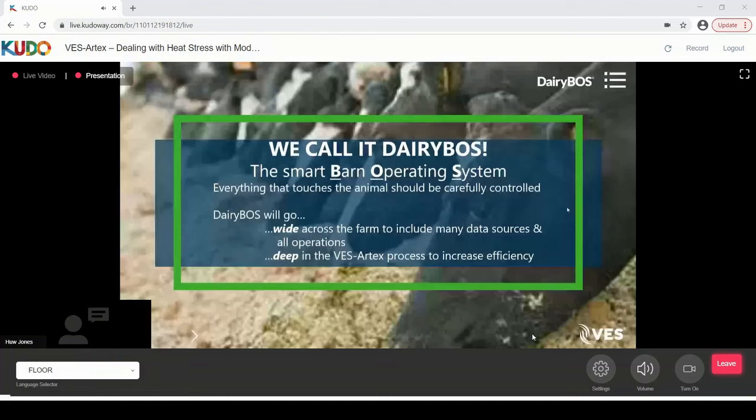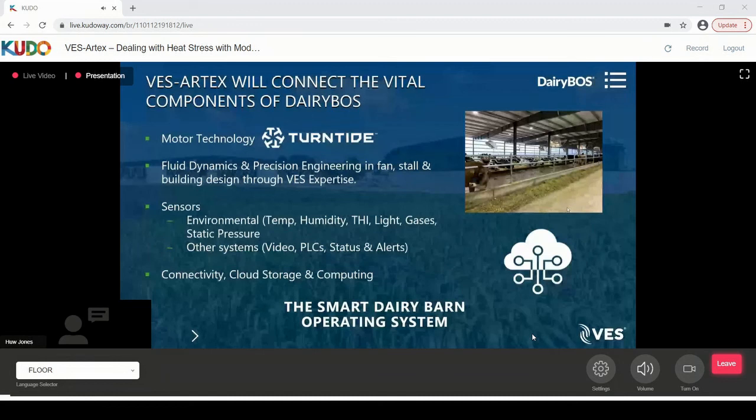So Dairy Boss is a combination of motor technology, fluid dynamics, precision engineering, stalls and building design through VES expertise, advising you on what works best for your building. Sensors, whether that be temperature, humidity, THI, light, gases such as ammonia, and static pressure sensors. And then also we're looking to incorporate in the future video technology, PLCs, status and alerts, to really ensure that we're doing the best for these animals, whether that be video technology, which we are really looking to in the future.